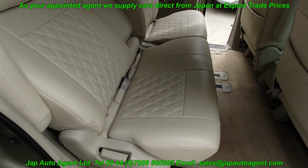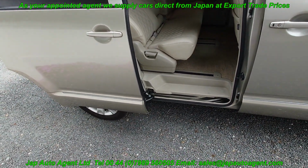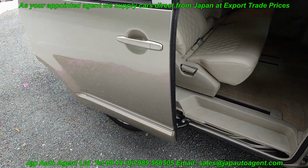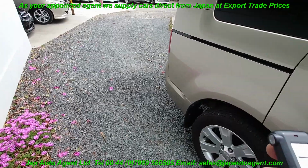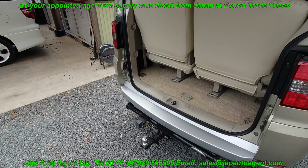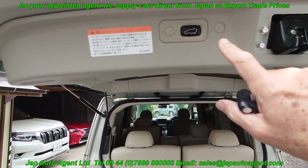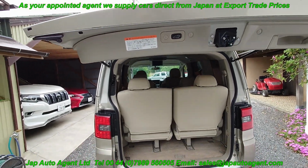Anyway, everything works. It's kind of a strange design, the way they've got the buttons on the... take a look in the back. And it also has a button here for closing the rear gate.